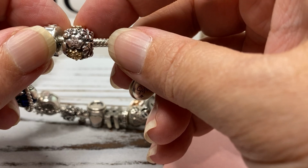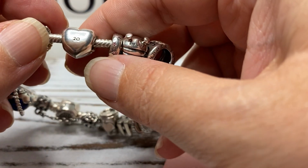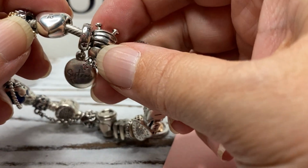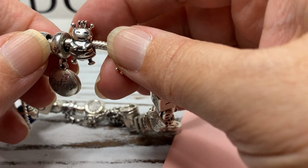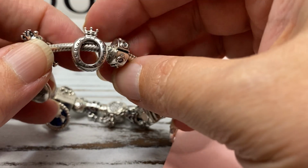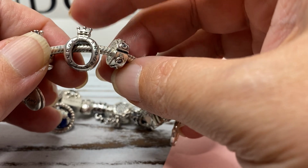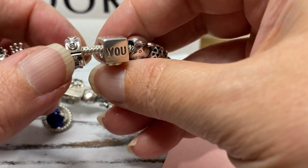And then, of course, we have the Pandora 20 Clover. And then we have the Pandora Heart. Let's see, I did the Pandora Sisters charm to represent all of our Pandora sisters. And then we have Queen Bee. And then we have the Crown, the Pandora Crown O logo, which has now since been revamped and modernized.